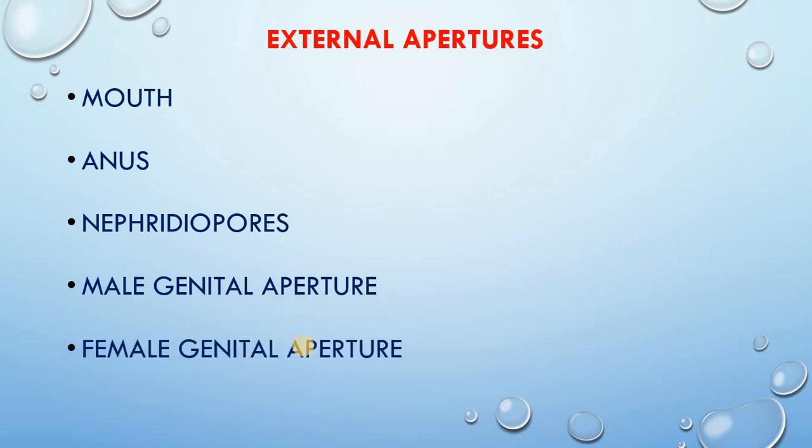Female genital aperture. It is usually smaller and less conspicuous than the male aperture. It is situated mid-ventrally in a groove between the second and third annuli of the 11th somite of the body.